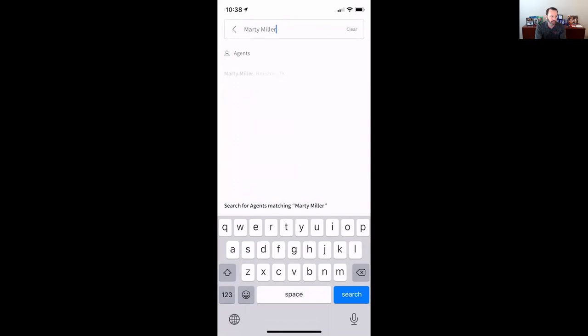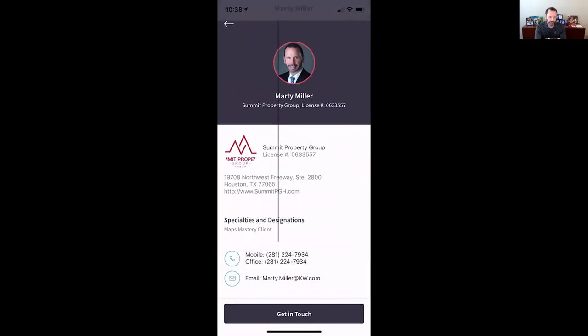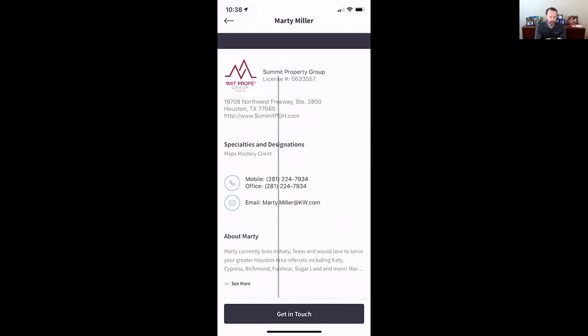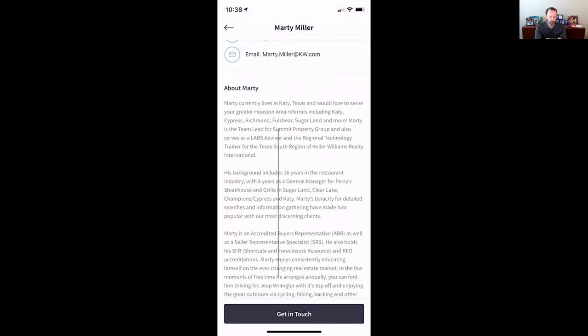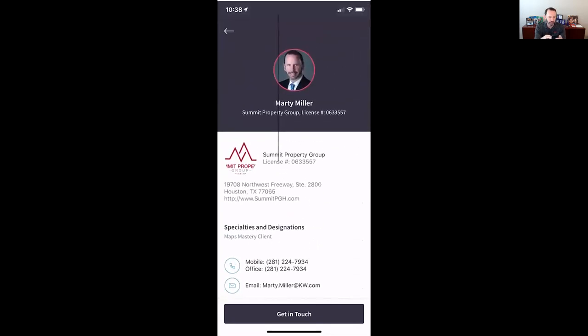There you can see under agents, I've got my headshot showing up because I have a team. My team is showing up, my team logo, the address to the market center and my website. I've got specialties and designations, mobile and office and email, and then my full bio shows up. This is what I want for each of you. I want you to have a bio written out. If you have a team, your team information is in there, you've got your headshot, everything looks clean, because again, we want to be Steven in that last example.